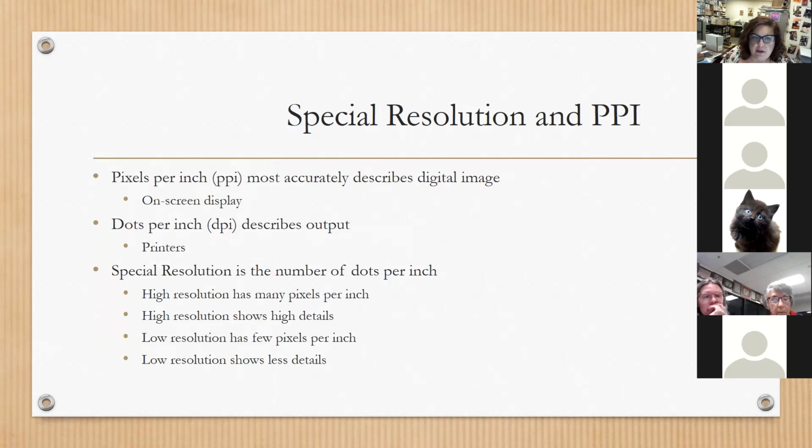So about resolution, spatial resolution, or PPI. PPI is the pixels per inch, which most accurately describes a digital image. It refers to an online, on-screen display. DPI, dots per inch, is a description of output. It's what printers use. Now, a lot of times we just use these interchangeably as shorthand, and that's not that big of a deal. But I do want you to understand that there is a difference between PPI and DPI. PPI refers to how many pixels are on your screen, and DPI refers to how many dots your printer makes per inch.